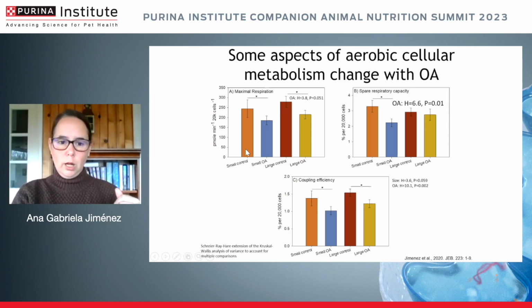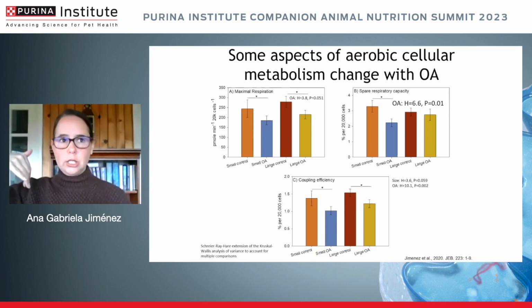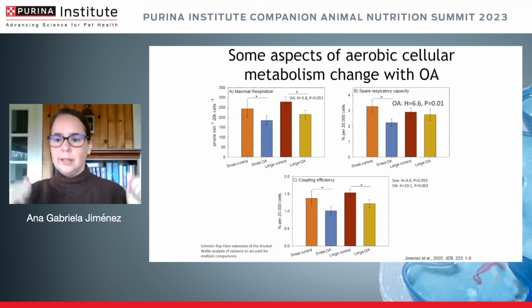Here we have small breed dogs, the control and the oleic acid, and large breed dogs. Remember, these are just puppies. And what you see is that there is a significant decrease in maximal respiration. And so that's a check mark. Decreasing peroxidation index does decrease maximal respiration, which could be linked to increases in lifespan. But everything else we found was not good.